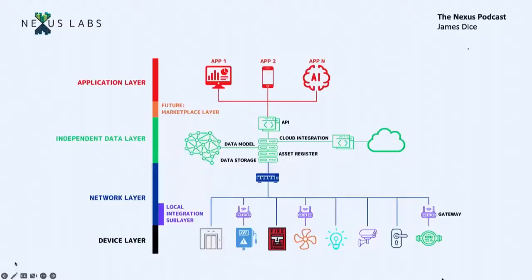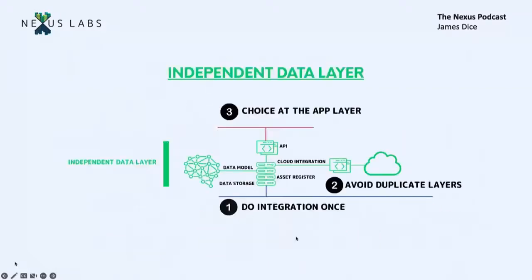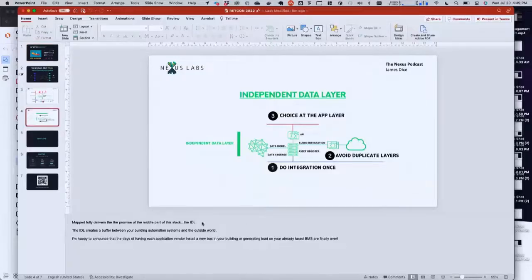Because we started a little bit late, I'm going to skip a couple of slides here. But James Dice, as I mentioned, has an amazing podcast called Nexus Labs, and you can check it out on his website. In this framework that he's laid out, this middle part in green is what he calls the independent data layer. Rather than waste any more of your time with slides, I'm just going to show you what our platform looks like.